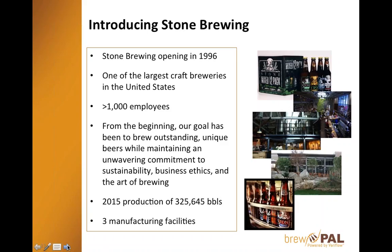Anyways, jumping right into it. I work at Stone. My name is Rick Blankmeyer. I'm the quality manager at the Escondido location, Stone Brewing Company. We just opened our East Coast facility, and it's starting to produce a lot of beer for the last about 2 or 3 months now. Last year, we made about 325,000 barrels. We also have a facility in Berlin, Germany, which is producing a lot of beer and cans for a lot of our European customers. And it's just been a really warm perception for us.